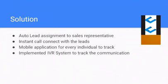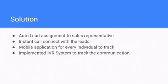And the solution which HAI provided to Golden Square in 2018 was auto lead assignment to sales representatives. When a lead is received from various sources, like Just Dial, a website, a referral, or any landing pages on your social media, we capture the leads and automatically assign them to the sales representative. Let's take an example.